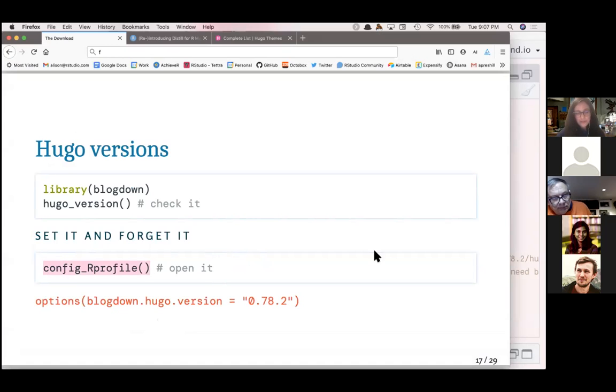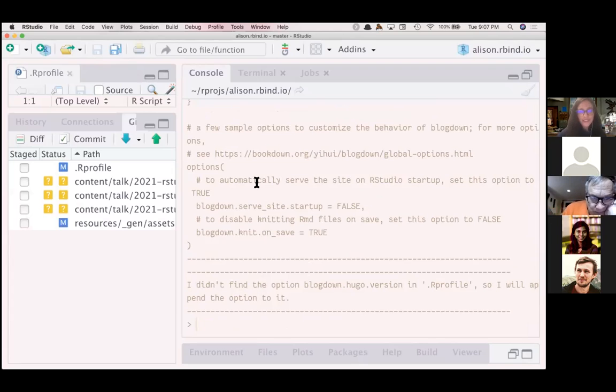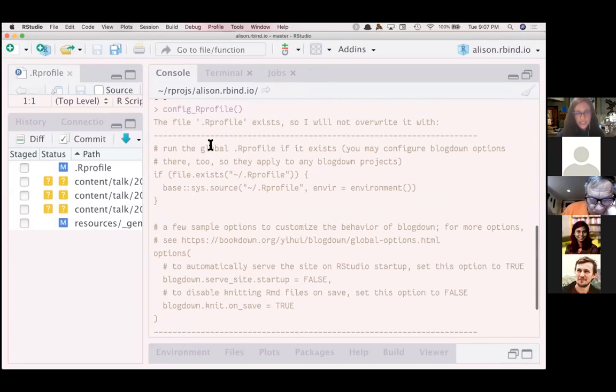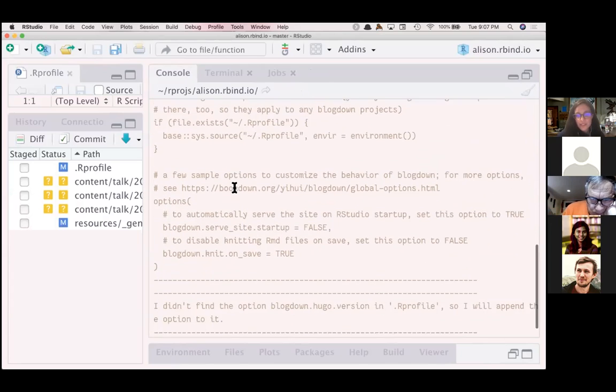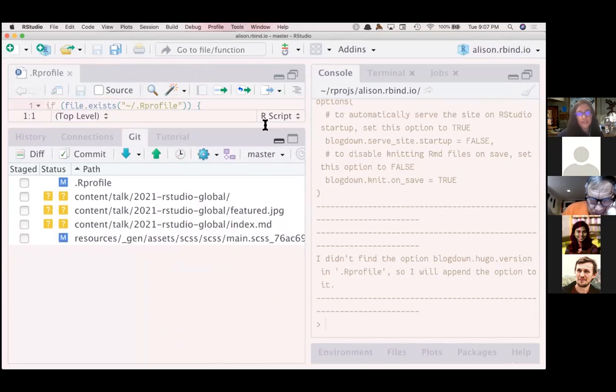In the development version of Blogdown, you can use the config_Rprofile function, and God willing, it works. It says some information here. It says the file .Rprofile exists, so it will not overwrite it with this content, but it does tell me that a few options to customize the behavior of Blogdown are listed here. And it says it didn't find the option blogdown.hugo.version in .Rprofile, so it will append that option to it. Okay, that was a lot of stuff. Let's actually just look at the file.